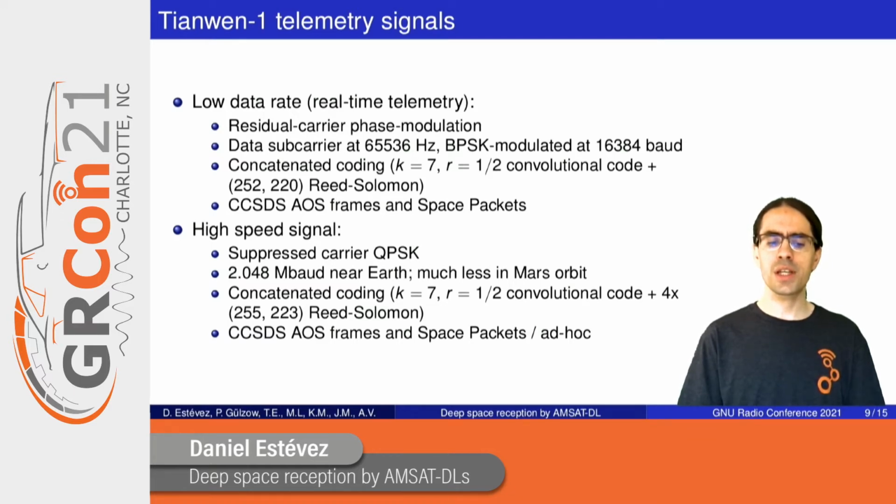This high-speed signal uses suppressed carrier QPSK modulation. When the spacecraft was near Earth, it used nearly 2 megabaud of data rate. But in Mars orbit, for example at 300 million kilometers from Earth, the data rate is much lower, like a few hundred kilobits per second. The forward error correction and framing is exactly or nearly the same as in the low data rate telemetry. And there is also some kind of ad hoc framing for the payload data.